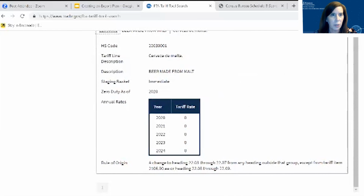So that means if you're importing hops and barley and malt from around the world, significant transformation has to take place in the United States or in Canada in order to actually export it to Mexico tariff-free. So I encourage you to take a look at that tool as well to examine the applicable tariff for our free trade agreement partners, as well as the relevant rules of origin.